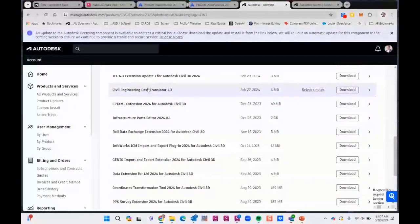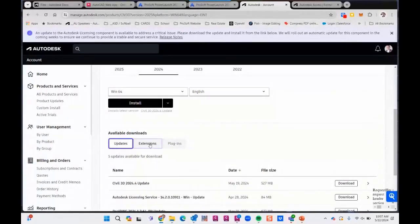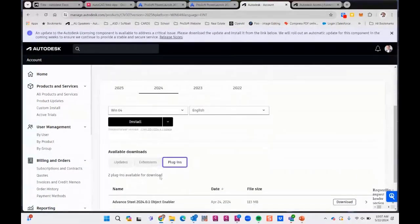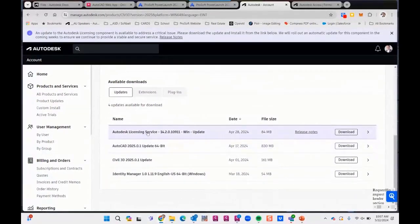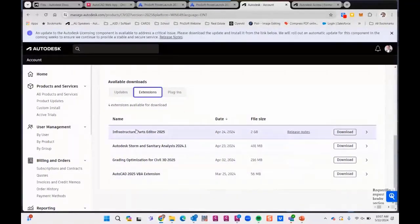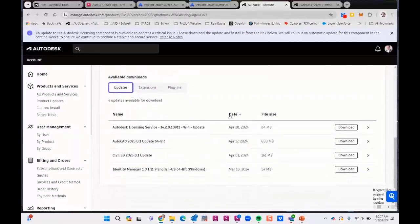That's a popular one if you work with MicroStation back and forth. But they kind of hit it a little bit. So you've got your updates, your extensions, and your plugins. So easy to find once you know where it's at instead of searching for things on Google. It's typically always there. So 2025 already has an update. I think the update came out the day after 2025 came out. There's the SSA, the 24.1, but anyway, that's where you'll find some of those extensions and things as they come out.